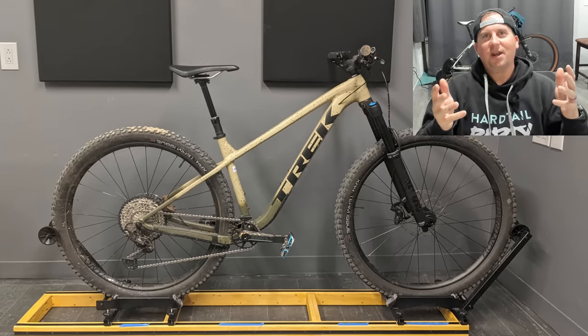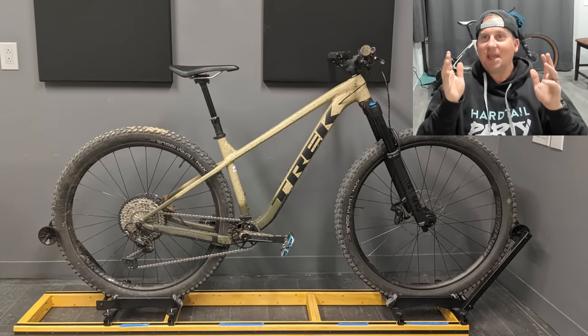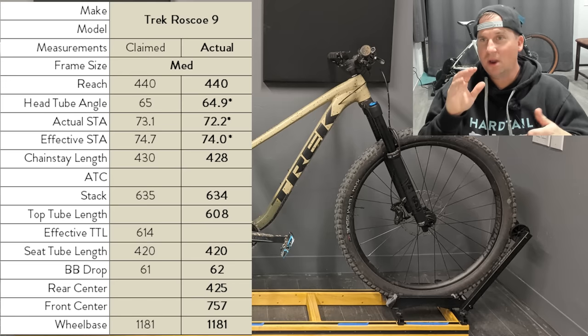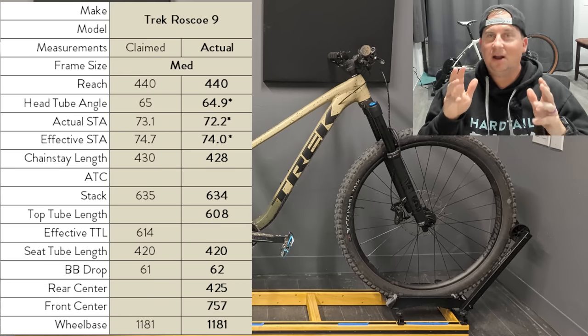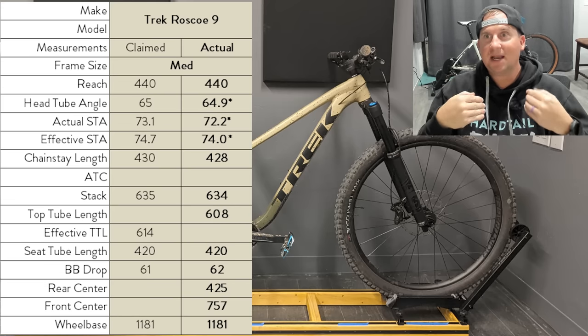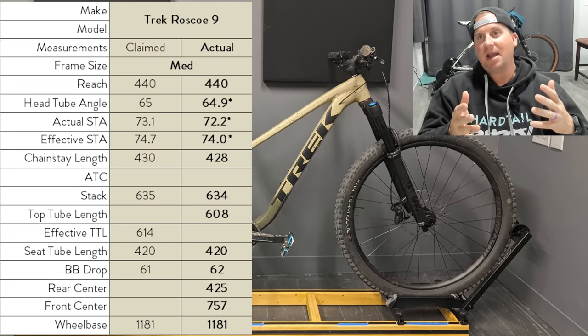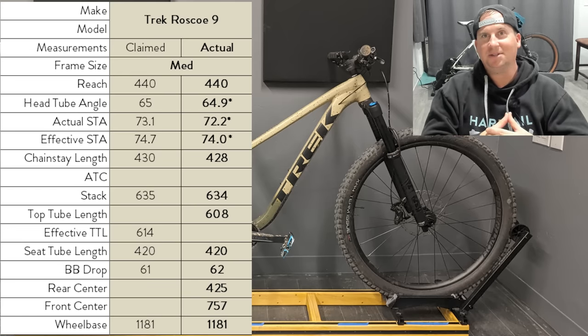Next up, we have the Trek Roscoe. This bike was amazing because it came in within 0.1 degree or 1 or 2 millimeters of their geo chart. And that kind of reaffirmed that my measurement process is actually working. Bravo, Trek. Your geo chart is the most accurate out of all of those that I came across today.